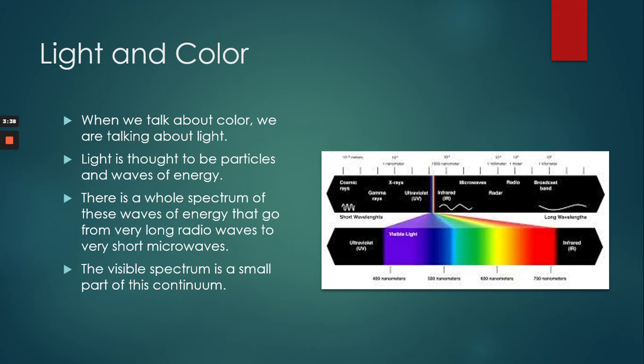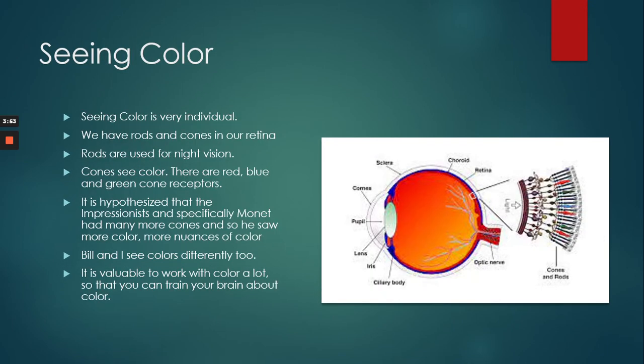If you're listening to this on the podcast, if you go to the YouTube, you can also see some of the images that I have here that will help you understand what I'm talking about. Seeing color is totally individual. Bill sees colors very differently than I see colors. He will say that's teal or something, and I will look at it and say, no, it's more like an aqua. And it's more than just vocabulary.